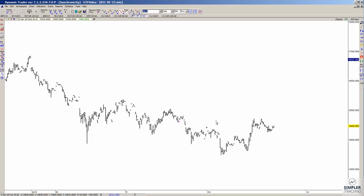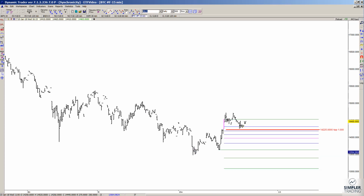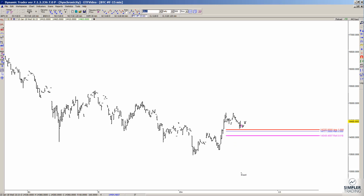You'd want to just set up, for example, the symmetry of the prior swing. Oh yeah, that's almost perfect. And then you can also run the retracement and see if that overlaps. But bottom line, that's the type of pattern that I like to see. If you have a breakout, I don't want to buy the breakout. I want to buy the pullback after the breakout, because that's where you're going to get a low risk entry.